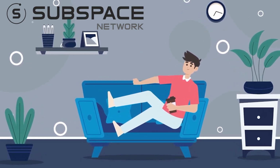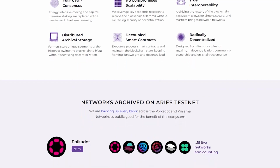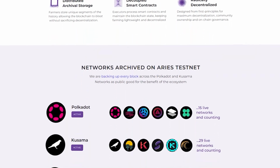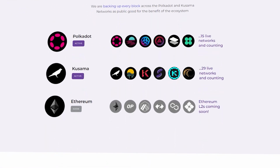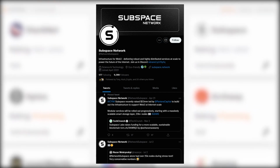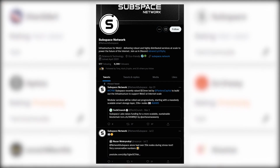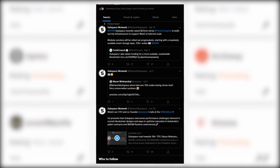Subspace uses an interesting reward mechanism. More farmers in the network mean more expensive transactions, which leads to more profit for the farmers. This is due to the fact that new information has to be stored on more and more hard drives. The network currently has over 20,000 community-run active nodes, making Subspace one of the most decentralized networks.